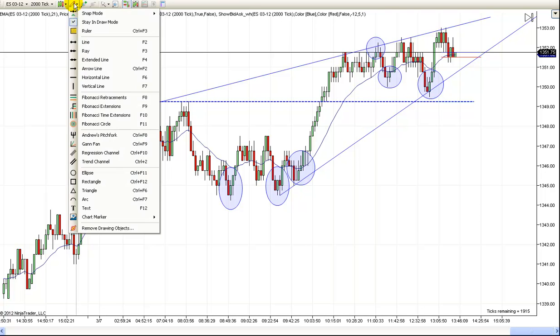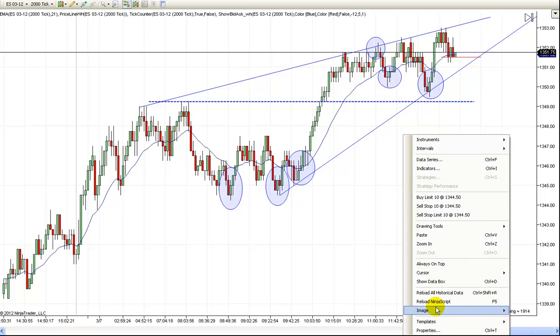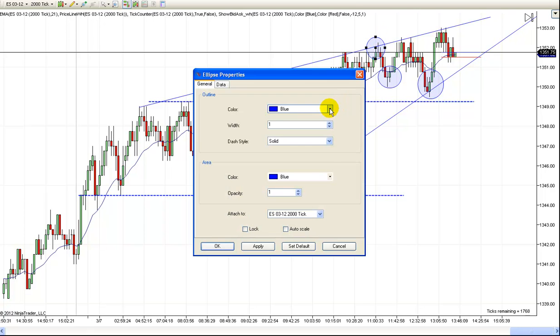Hopefully you understand why those are key entry points. Let me just, so people can study this after the thing finishes. But there's your support right along there. So now hopefully you know why those are key entry points to long. I need to change the color of this one.